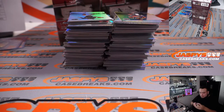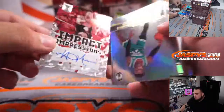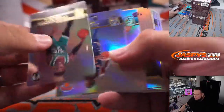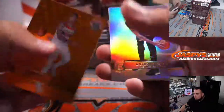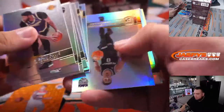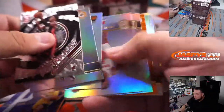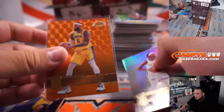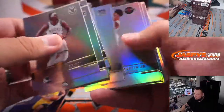Our first box. Harold Miner. Kuzma. Richaun Holmes. Another LeBron James. Hell yeah. I'm sure these color LeBron James are going to sell well. Whoa!